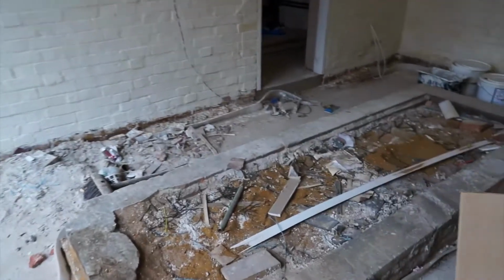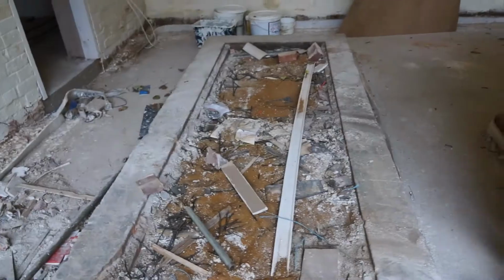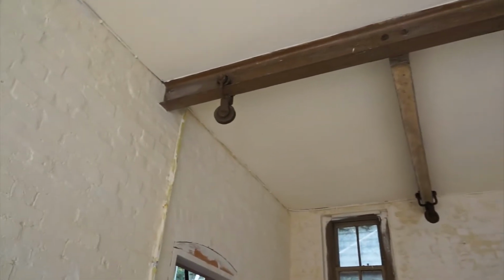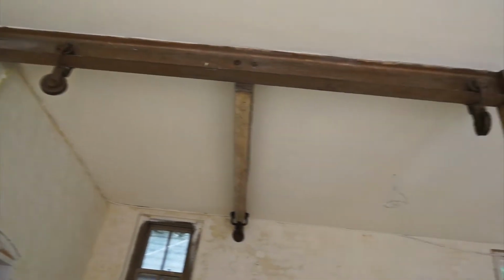And you'll see up to the original carriage pit. And you can see above me the pulley system for taking out any mechanics to do with cars or carriages as well.